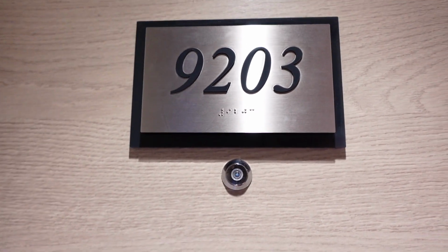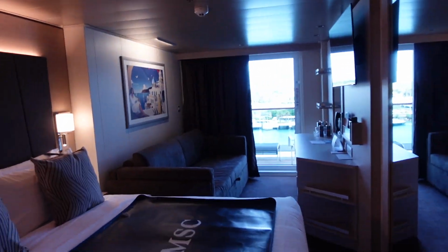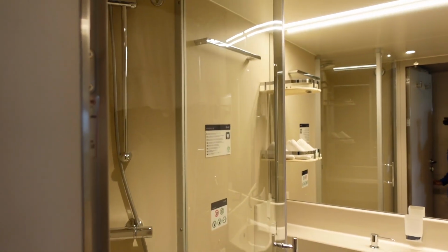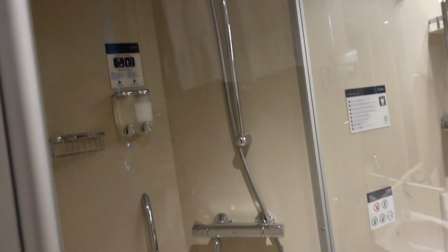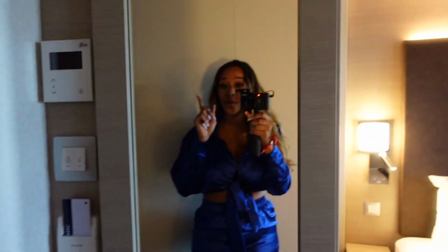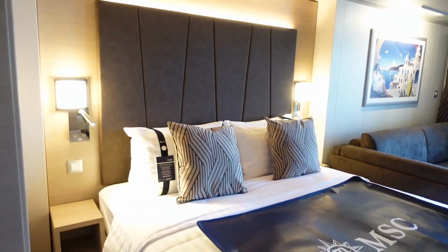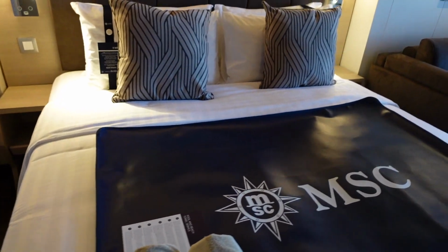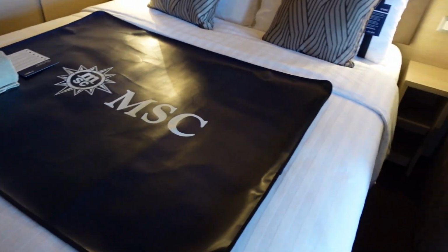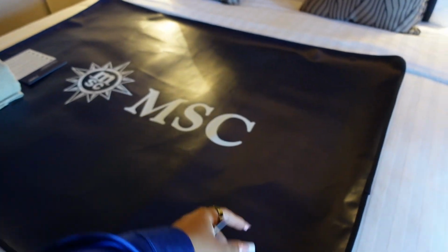Okay, let's tour room 9203 on board the brand new MSC World America ship. As soon as you enter, the bathroom is here. Let's take a look in the bathroom. Pretty normal sized cruise bathroom, nothing crazy. There's a full length mirror, which I love because I've been on a few cruises that don't have a full length mirror. How am I supposed to see what I look like? This room sleeps, this is a queen bed. Cute. It reminds me of a hotel actually. It's very spacious. And I love when they include these so you can put your luggage on here and not dirty up the sheets.